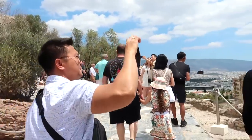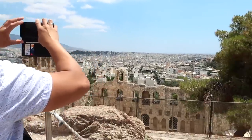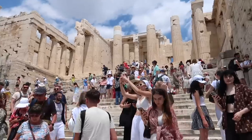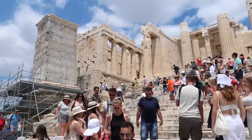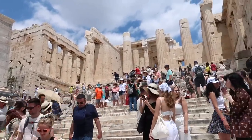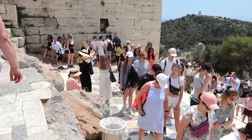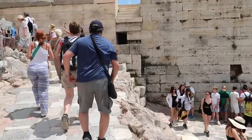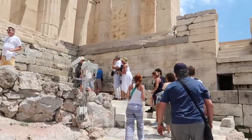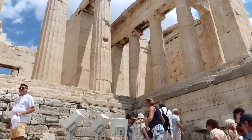But before we get to the actual Acropolis, look at the view of the city. Hello, Athens. Well, this just became a hell of a lot more challenging, because trying to take photos here is going to be pretty hard with no people in the background. So we've started walking up. As you can see, lines going each way. Make your way to the top, make your way to the bottom, and this is what you're going to be seeing.